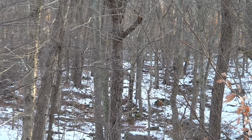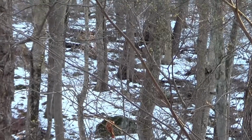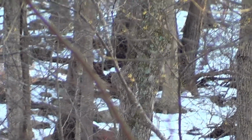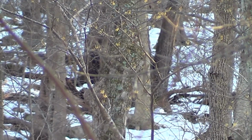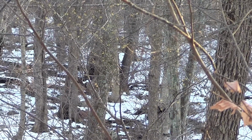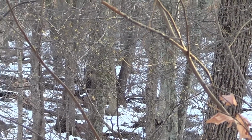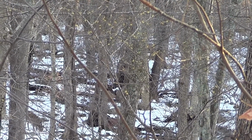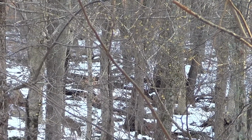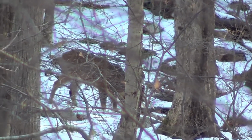So right around probably 3 o'clock, I catch movement out of the corner of my eye off to my left, and I look over there and I just see this body moving through the trees, and I'm like, all right, here we go. At first I thought it was a really big doe because I couldn't really see the antlers on his head or anything like that. So I was thinking, wow, that's a really big doe. And so I flipped the camera on and I started zooming in on him.